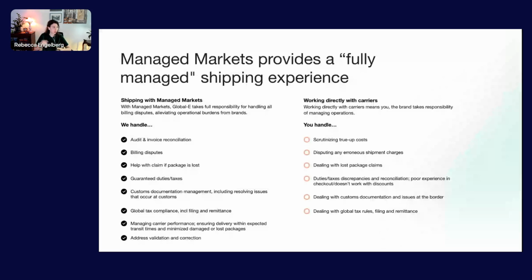So with Managed Markets, full responsibility for handling billing disputes and other operational burdens are taken off brands. That includes things like audit and invoice reconciliation, billing disputes, help with claims if packages are lost, guaranteed duties and taxes, removing surprises at the door for buyers, customs documentation management, including resolving issues at the border, tax compliance, including filing and remittance, carrier performance management, and address validation. All of these things put burden on brands, resulting in a lot of just admin and overhead that we take off your plate so that you can go global with peace of mind.